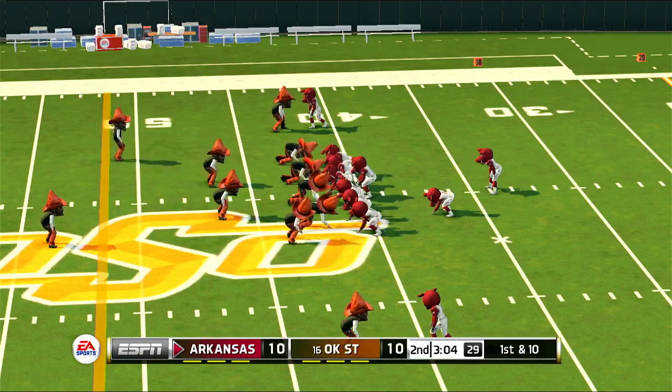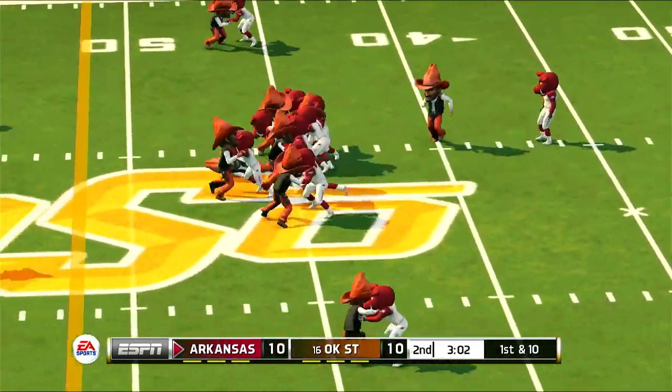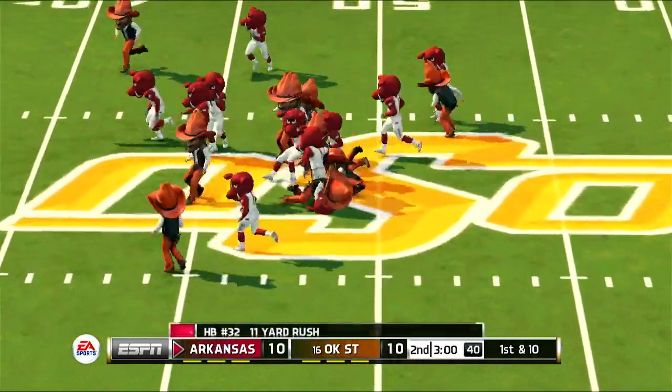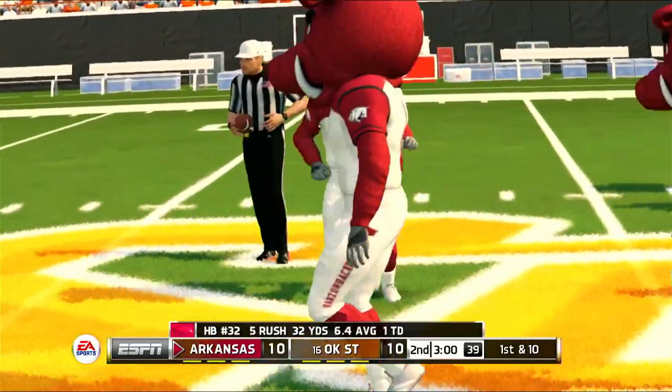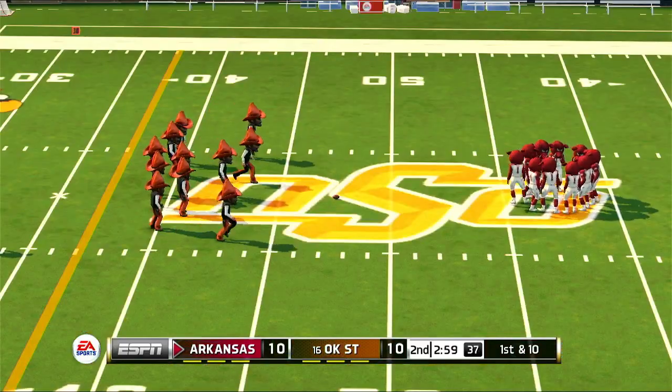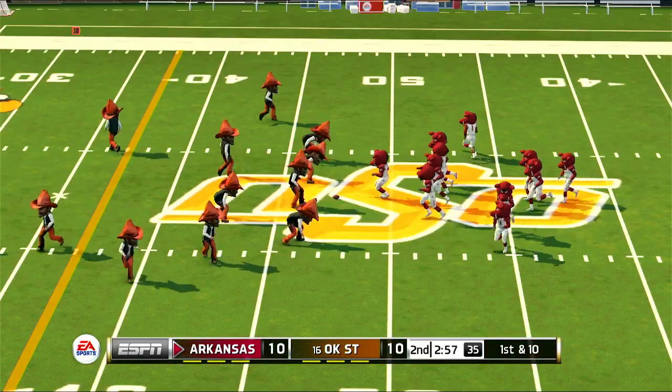Black five, black six. That's a great tackle at the 48. That's a gain of 11 on the play. First down. From the 48-yard line, it's first down.